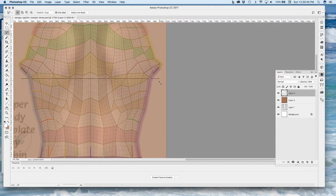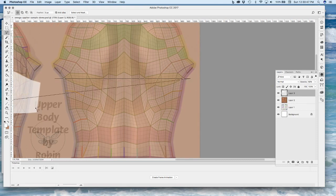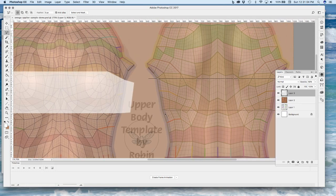I'm holding down Shift to get a straight line. Now let's see where it ends. So it goes two major subdivisions down. I don't know if that's correct. I don't think it is. I think it's actually all the way down here. So I'm just going to click, holding down Shift to make a straight line, and I've got my little circle to finish my selection.